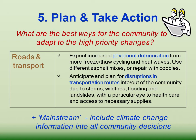In step 5, plan and take action, your community decides on the best ways to adapt to the high priority impacts and opportunities. This can be done by including climate change into ongoing planning processes or by making decisions for each priority independently. For example, the table in this slide shows potential actions to adapt to impacts on roads and transportation that are taken from the action checklist in the guidebook. As well, your community should commit to mainstream, which means to include climate change information in all future community decisions.